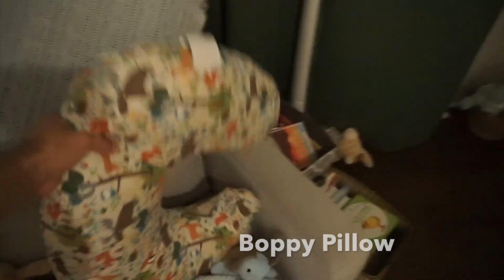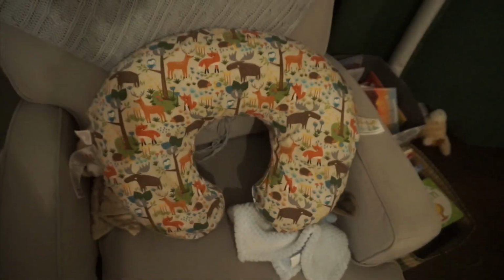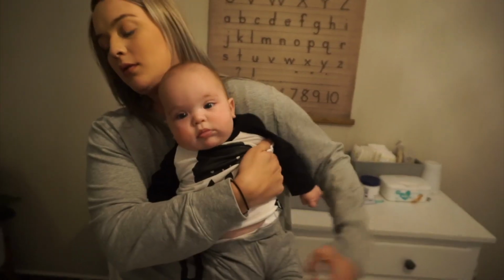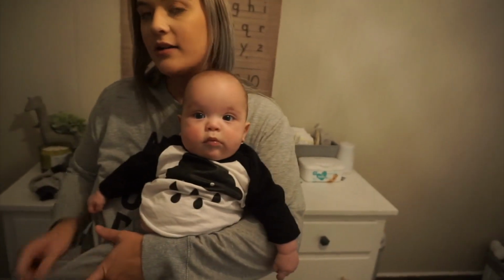I like using this thing to feed him. Oh yeah, that's another Boppy Pillow, but that's for feeding and lounging. Every night I feed him I use that thing because you don't really have to hold him as much, and he takes a while to eat sometimes. Also been really good for teaching him how to sit up.